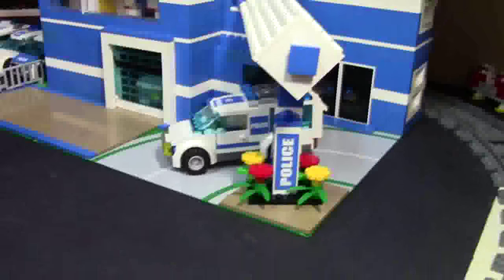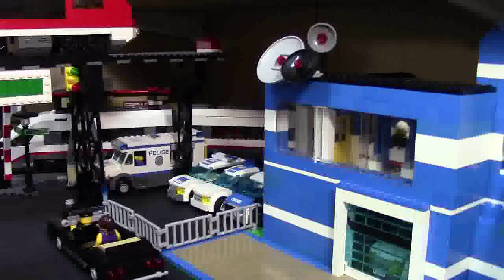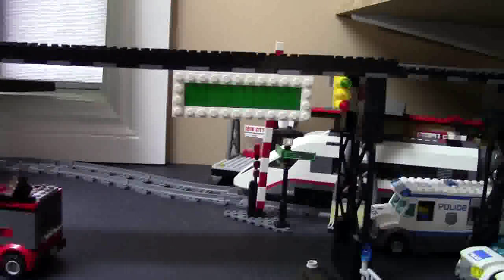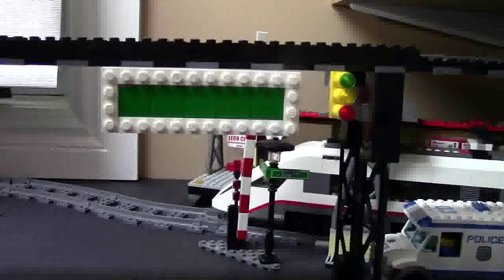As you can see, at the front there we have this little wraparound driveway for it, and here off to the side we actually have an impound yard, or just a parking lot for all the different police cars. Another big change this month was the new elevated rail. I'll talk about that in a minute. But as you can see, I added this street light and this street sign. I just need to get something printed on the street sign.